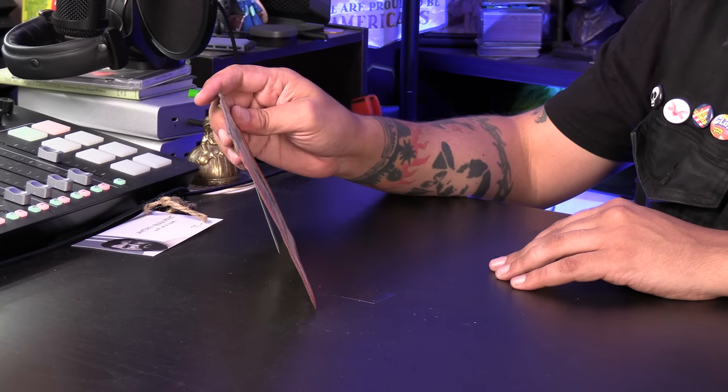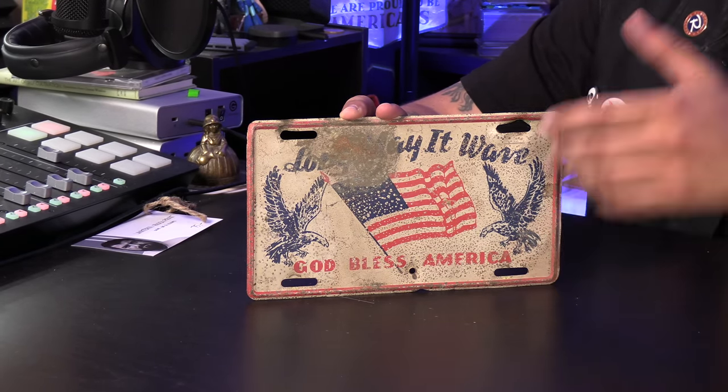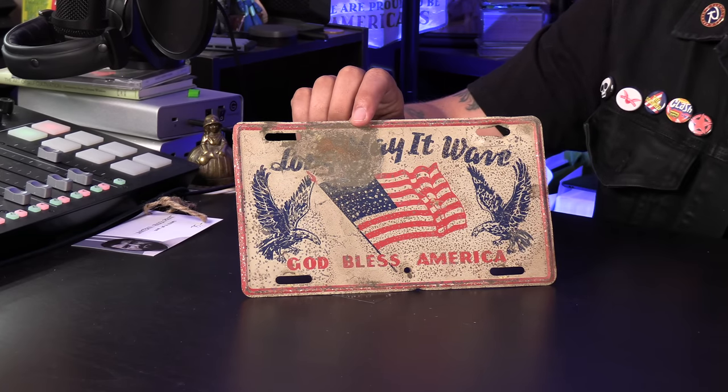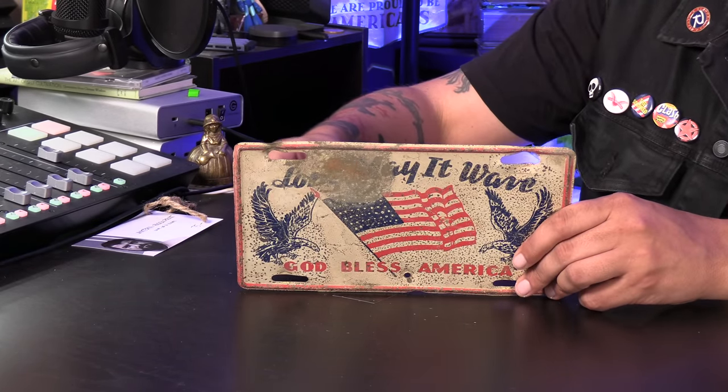And then amongst that pile was this. I don't know the backstory behind this. Let's see, what does it say? Long may it wave, God bless America, a little license plate thing. This is like for the front of your car. I was thinking at first, oh, it must be bicentennial, because there was so much stuff like this around in 1976 for the bicentennial, but the size is wrong. It's a little earlier. This could be even going back as far as World War II, although I doubt they'd be wasting metal like this in World War II, so maybe post-war. Or it could be from '76 from the bicentennial.